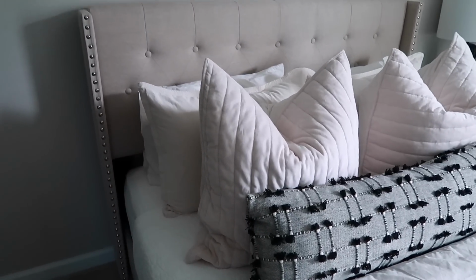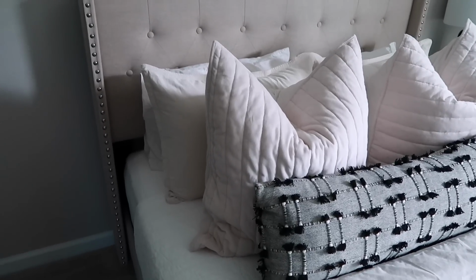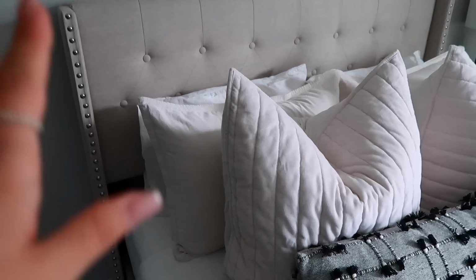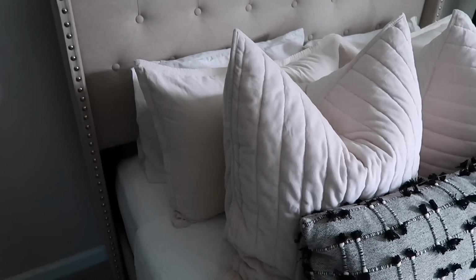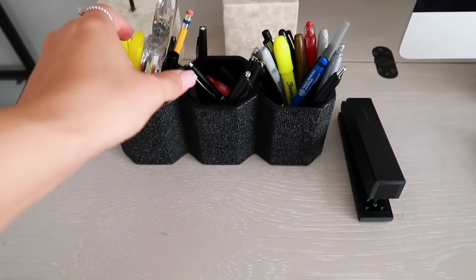I will link the exact ones that I got below for you guys, and of course I'm sure you can get them off of Amazon, IKEA, anywhere in the entire world, but I love them because they were only $4 from Target.